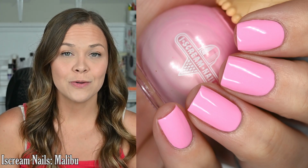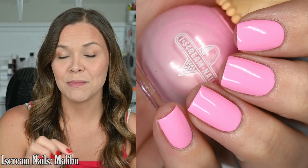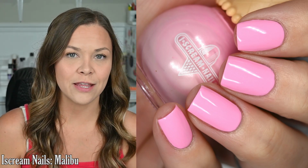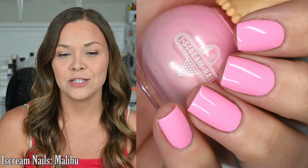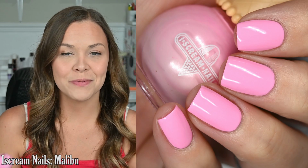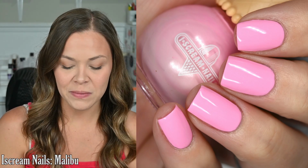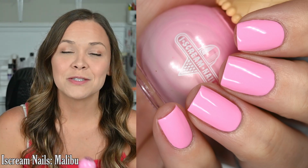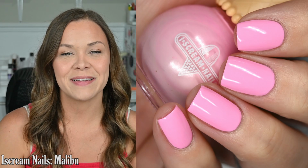I did do 2 coats for full coverage. A couple of spots needed a spot treatment, but definitely not enough for a 3rd coat. This did dry a little bit waxy, so I did use a glossy top coat just to finish it off and give it some nice plump velocity to it. But no running, no pulling, no staining, no formula issues whatsoever. So in my swatch photo, you are gonna see 2 coats of Malibu from Ice Cream Nails in a glossy top coat.